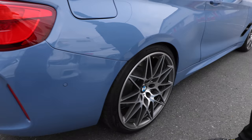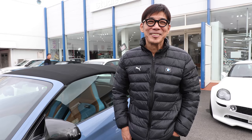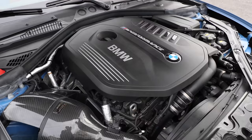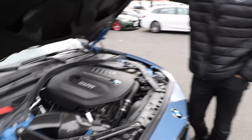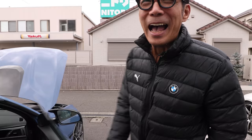And this is not stock either. You have KW three-way adjustable suspension on this? Yes, Variant 4. And you've got Yokohama tires too. What engine is this then? B58. So this is actually the same engine as the new A90 Supra, correct? Yes. So how much more power is this making versus stock? After tuning, 450 horsepower. That's pretty good. I love manual transmission. Yeah, save the manuals.